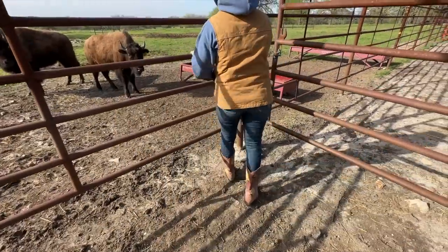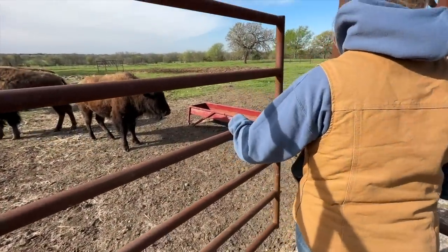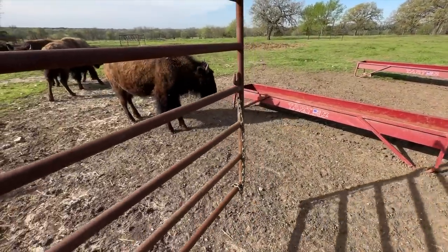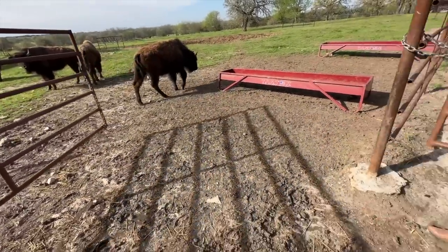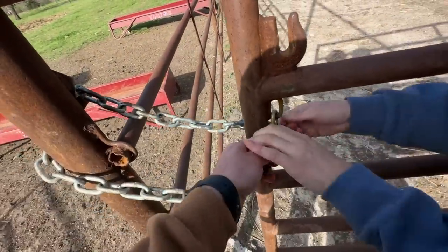All right. Yes, it is chilly. You can throw it that way. May have to open this one just to let them in, get their attention.